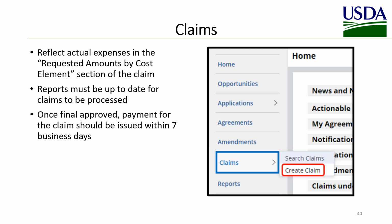When creating a claim, please reflect the actual expenses by cost category in the Requested Amounts by Cost Elements section of the claim, or you may include the breakdown of expenses as an attachment to the claim. Please ensure that the attachment is in PDF format. You may notice when the cooperative agreement is initiated in EasyFed Grants, the funding is allocated to the other line on the budget. This is due to some system limitations that do not allow us to properly reflect indirect costs and minor budget changes. However, we do track cost details to properly manage the cooperative agreement.